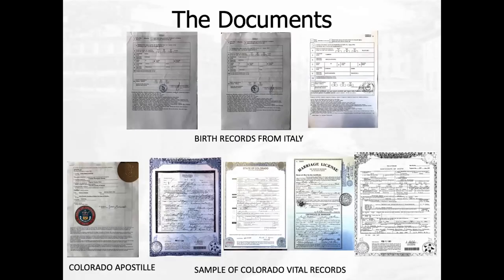So these are some of the records that came to me from this process. The two up above are the birth records in Italy for my grandparents, and the one on the right is for my father. He was born there. And interestingly enough, I cannot derive my citizenship from my father because he naturalized before I was born. So I had to use the other line, which was my maternal line.